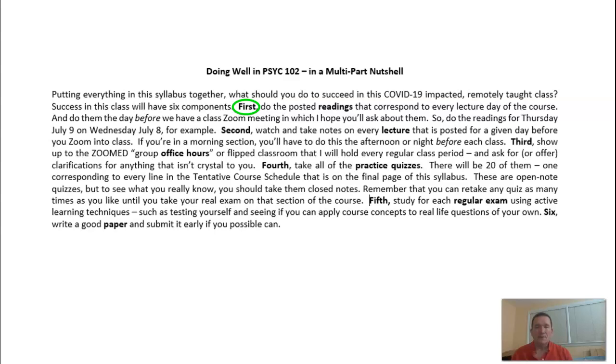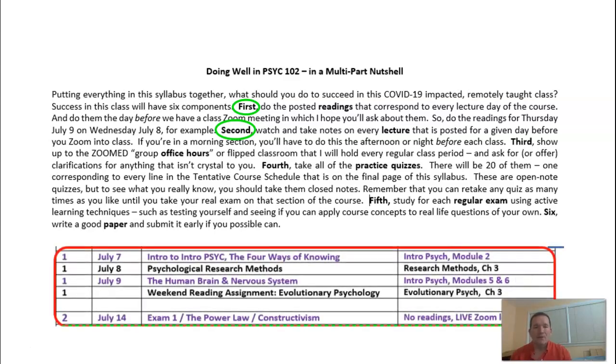the actual schedule. And secondly, you need to watch the lectures, watch the PowerPoints, or watch the videos that correspond to the lectures I've listed for a particular day, because the actual class time is going to be more like, that's our third thing here, more like a flipped classroom than a regular classroom. So what I just highlighted for you here is a typical day, July 8th. I guess that'll be our second day, so that'll be Wednesday.